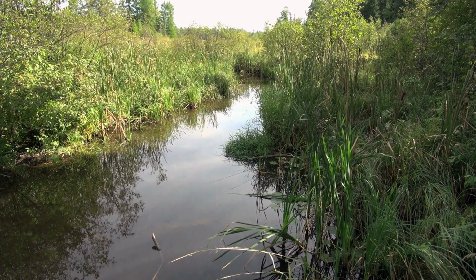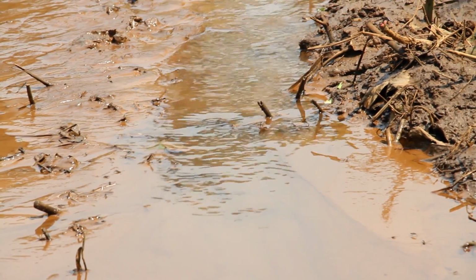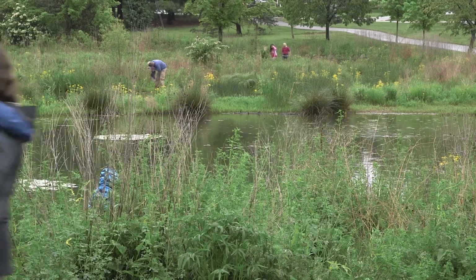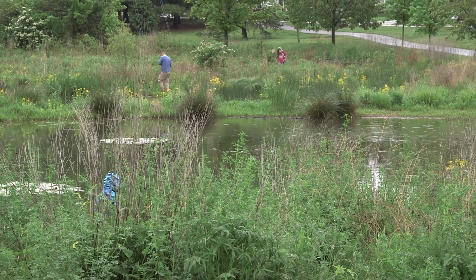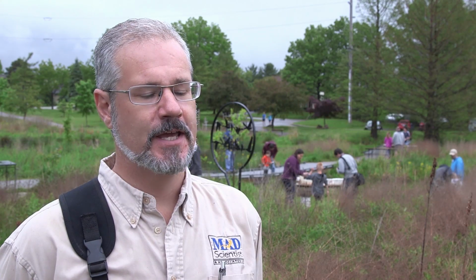One of the things that got the funding in line for this project was the fact that it was going to improve water quality in Spring Run, which is the receiving stream that this empties into, and it's not in very good shape in terms of water quality. The history of this site was that it was all farmland in the 1950s, no natural vegetation whatsoever. And when the city acquired it as parkland, it was just the wettest part of the site. Nobody was quite sure what to do with it.